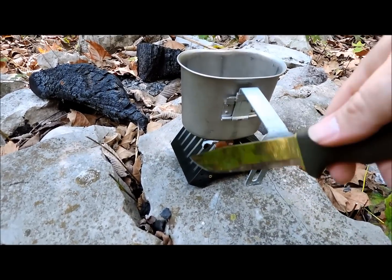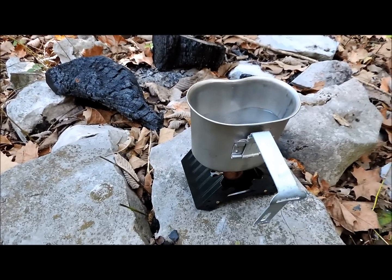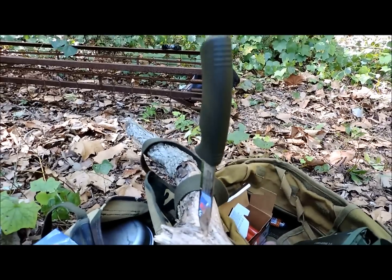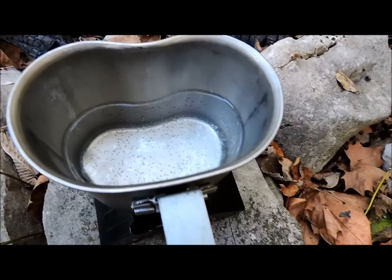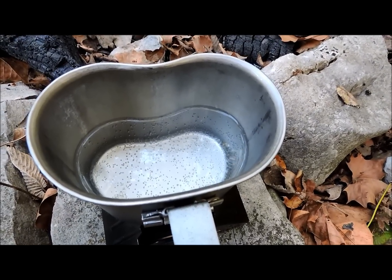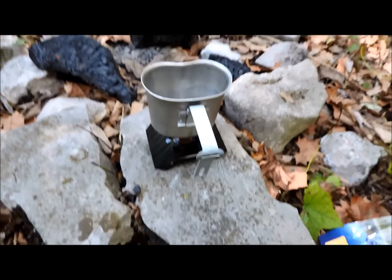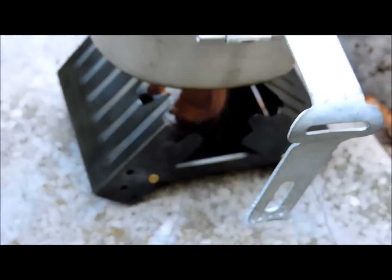Alright, I added another one on there. Get the job totally done. Well, two of these will do it. Alright, we're boiling now. So, I would say 10 minutes, but in the wind you're going to need two tablets. And that'll get you boiling. That's how much we got left. The second one.